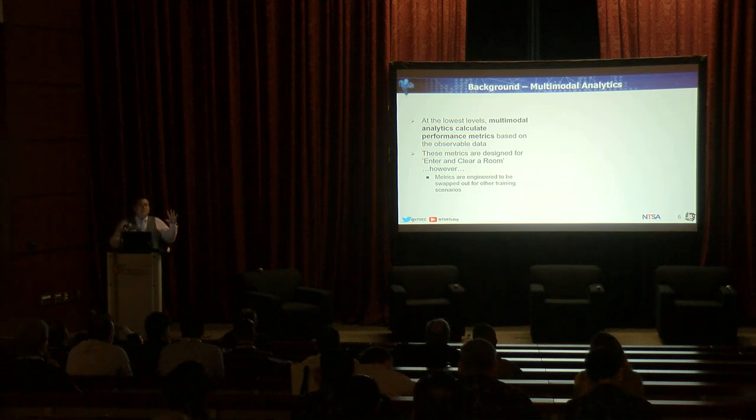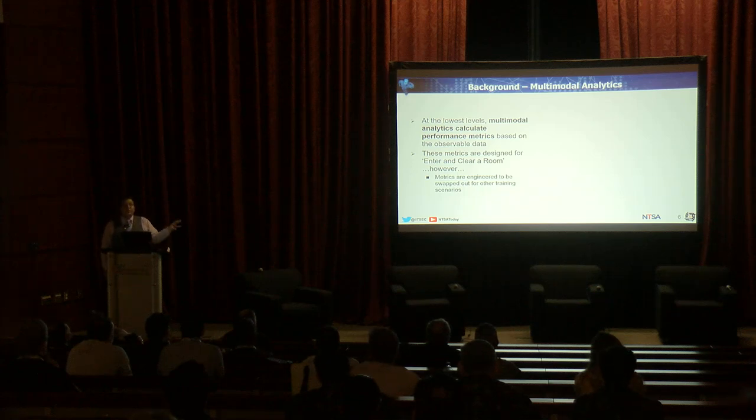But the big idea here is that those metrics at the very bottom levels are designed to be swappable. So we can swap out those five metrics for any drill. If, say, new data came in that was break contact, for example, instead of enter and clear a room, all we'd have to do is re-engineer those metrics, and the rest of the analysis would remain the same. So keep that in mind as we move forward.